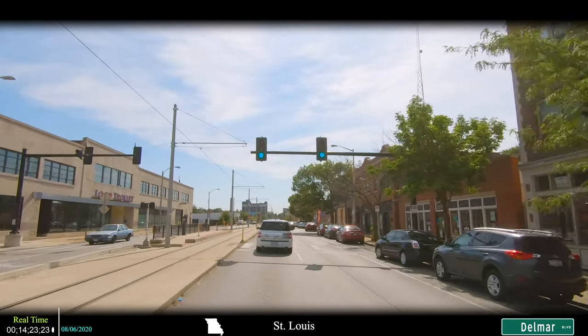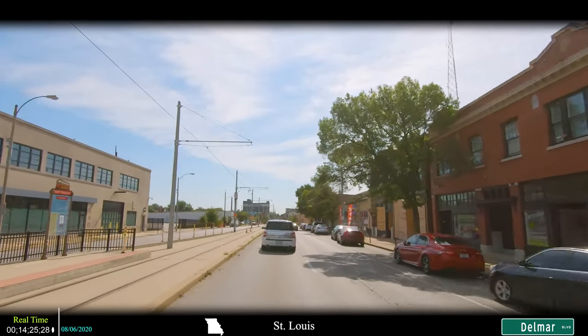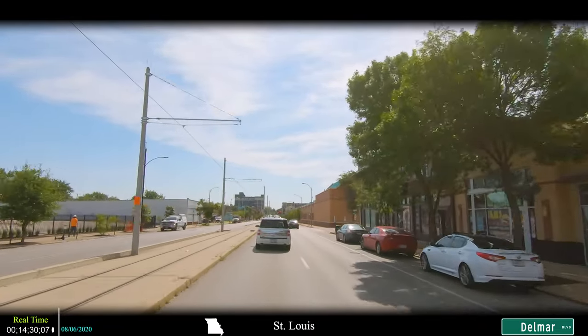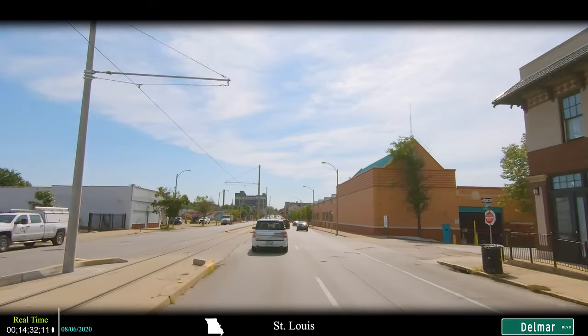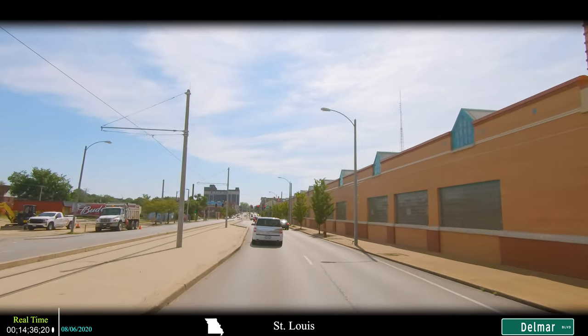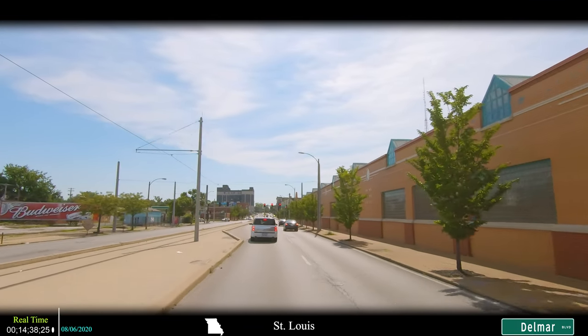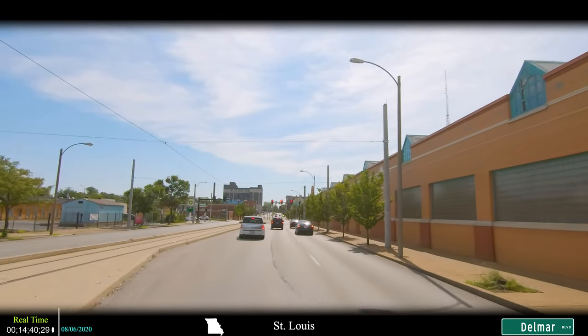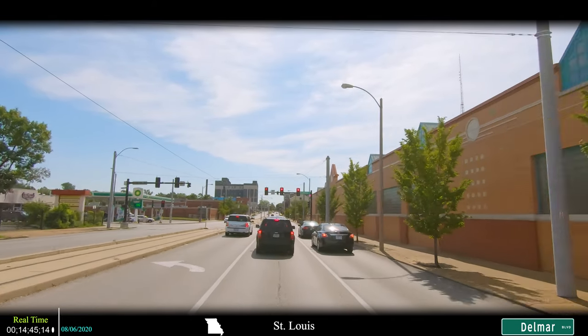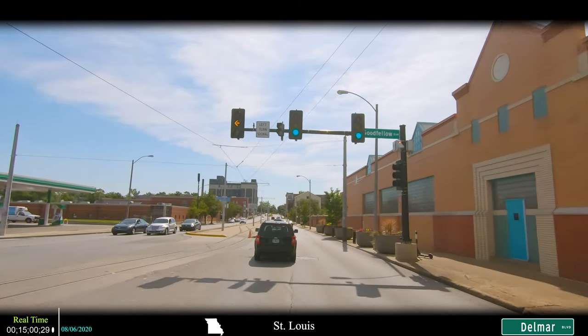Delmar Boulevard over time has also become known as the Delmar Divide, or an unofficial line that separates the black population to the north and the white population to the south. Most metropolitan regions in the United States see some sort of segregation, and it's unfortunate that things are still that way in 2021. However, it's damage done from generations past, and the reality is that it's going to take a while before segregation becomes less of an issue.